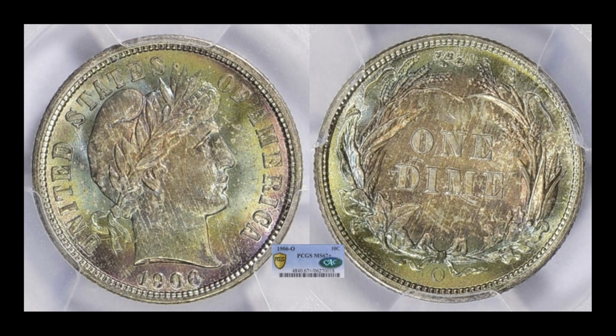But I saw this. I'm like, wow, we skipped a bunch of Mercury dimes. I could have put like 10 Mercury dimes on here, but I saw this one. I'm like, okay, yeah, we know what we're going to put on here. A 1906 New Orleans Barber dime.